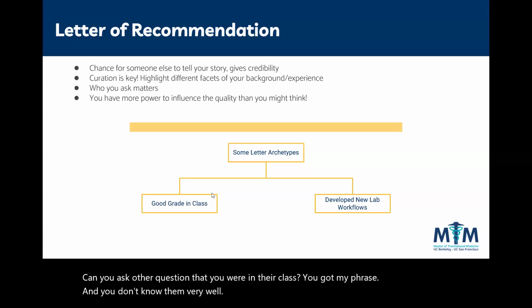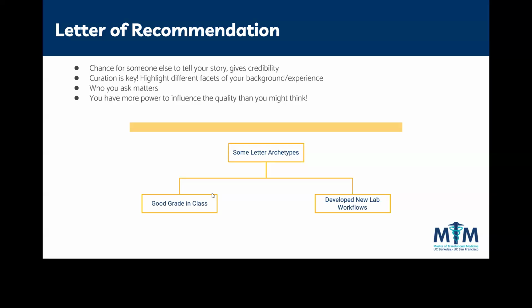But if you worked in someone's lab and you helped develop new lab workflows and showed your leadership experience, those are things that we want to know about. Those are things that aren't on your transcript, and aren't necessarily on your resume. That's something this letter of recommendation can really play an active role in showcasing for you.